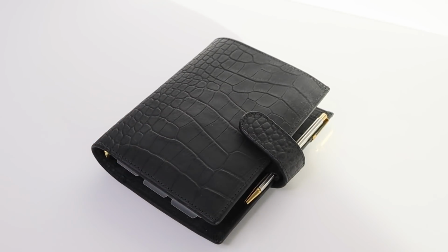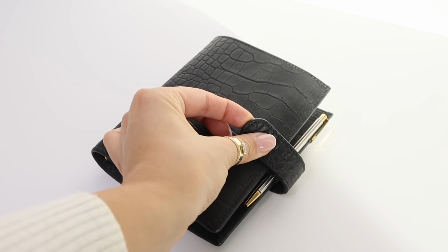So I'm obsessed, and it's actually the charcoal color, but to me it just looks like matte black, which I really like. They do have a matte black option, but it almost looks like it has a coating over it, and I really like this raw matte style.